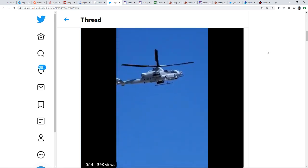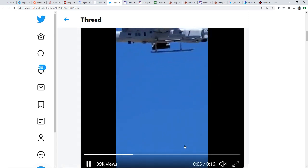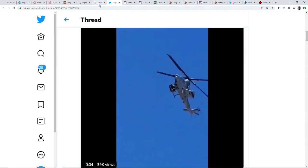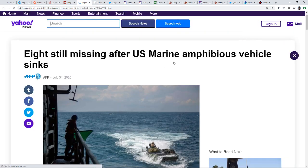We saw one too that had some sort of bucket or something it was carrying. It would make you think of a bucket for dropping on fires, but it didn't appear to be that. So, interesting. It turns out it's a Bell AH-1 Super Cobra, and that's a twin-engine attack helicopter. Interesting. There's a lot of interesting things going on, guys. It's all good reasons to be as prepared as possible.